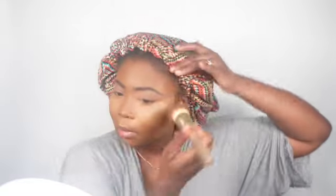And it got super tacky and it looks so good. And we're gonna go back in with our foundation brush again. We're gonna hit up our nose, and we're gonna hit up the sides of our face.